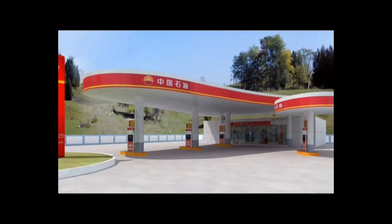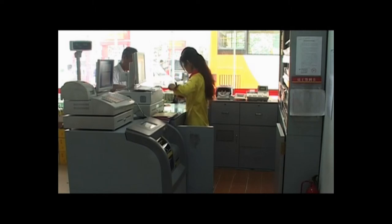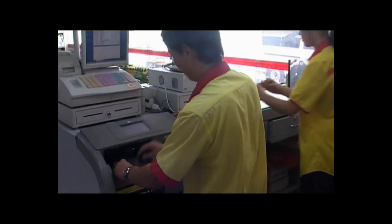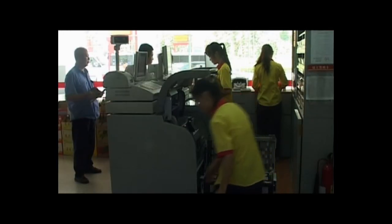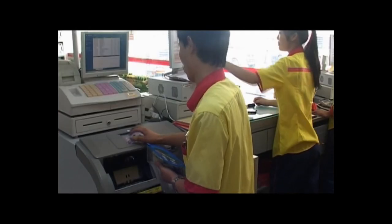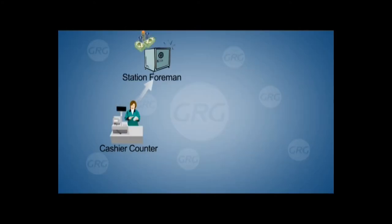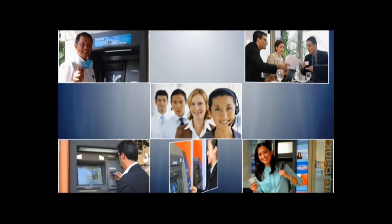In CNPC gas station, Auto Depot is placed beside the cashier counter. GRG Auto Depot offers security, cash automation, and streamlined process: automatic cash counting, identification, sorting, and safekeeping anywhere your money may expose to threats. Since cash is no longer readily accessible, use of Auto Depot reduces the likelihood of robbery or other possible loss. The whole process has been significantly shortened, releasing the staff to be more engaged with the customers.